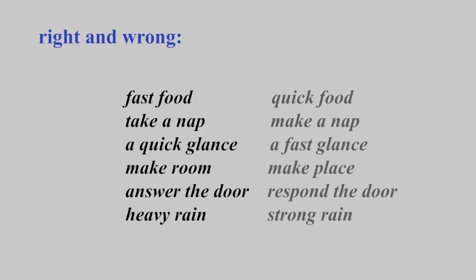So in this part, let's see the right and wrong usage of collocation. So, what do you think? Fast food or quick food? Which one is right? Take a nap or make a nap? A quick glance or a fast glance? Make room or make place? Answer the door or respond the door? Heavy rain or strong rain? As you see, the left column is the right one and the right column is the wrong usage of collocations.